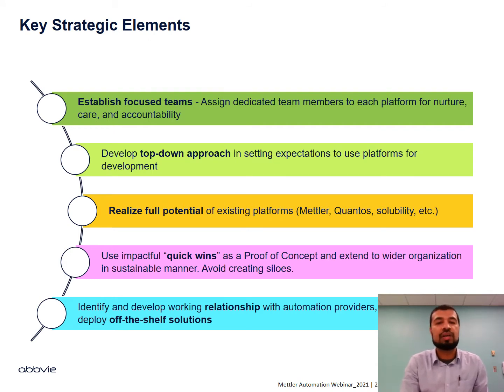We also realized that in order to gain momentum across the organization, we really want to leverage our quick wins as a proof of concept and extend those to the wider organization in a sustainable manner. And we want to make sure there are no silos in the organization. Each of those platform technologies is supported by highly cross-functional teams, and we'll talk about that in the next few slides. And lastly, we want to identify and develop working relationships with various automation providers, such as Mettler in this case, which really helps us to gain momentum. And we want to really make sure that we are deploying off-the-shelf solutions where it's possible.